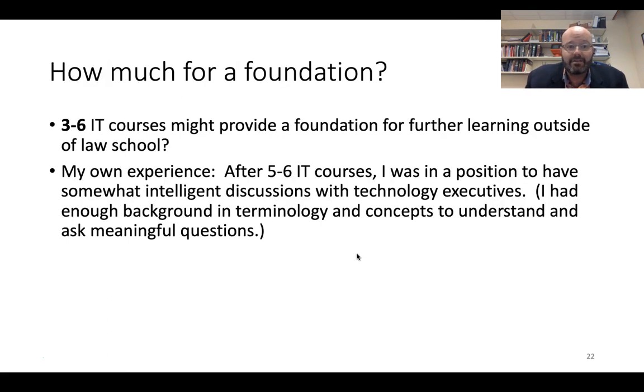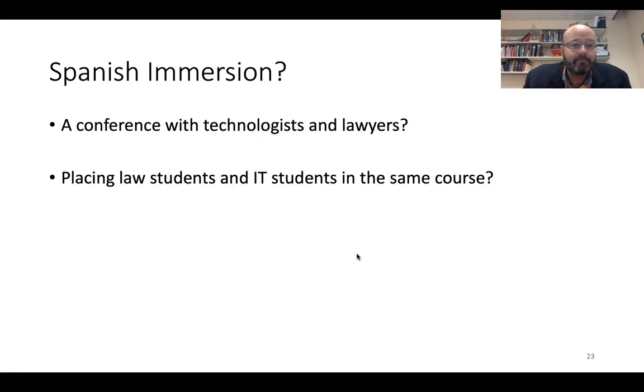And so taking this idea, if law schools could provide, let's say, a range roughly of 3 to 6 tech-focused courses, this could provide a decent foundation. And in my own experience as a cybersecurity student, after I had completed 5 or 6 IT courses, I could have somewhat intelligent discussions with tech executives on tech issues. So I had enough background in the terminology and concepts. And so I just want to throw a range out there of 3 to 6, just to give people a possible range to work with.